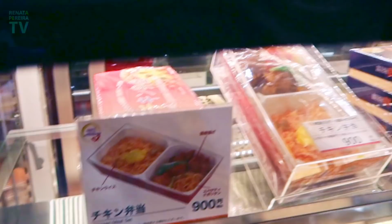Arigato. I got this bento box here. I have no idea what's inside. There was no explanation in English. This was selling like water there. They even had it on top of the counter and everybody was arriving and buying it. So I got one too. How much? $8.60. It was also the cheapest.